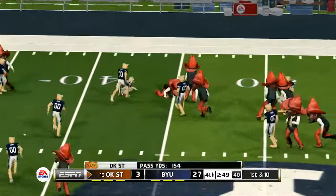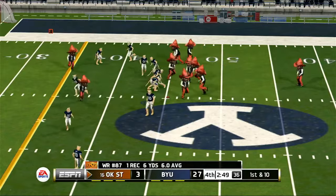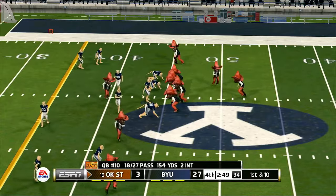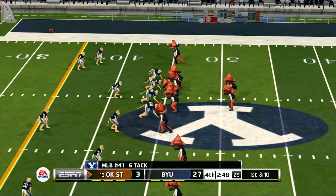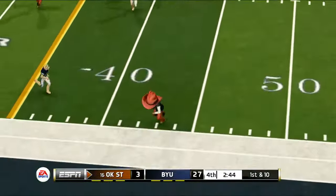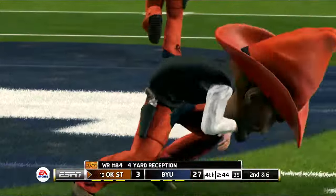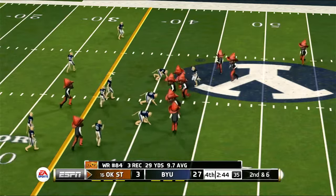Makes the grab past the marker. Call it a gain of 6 yards. That makes it 1st and 10. Out of bounds around the 42-yard line. Gain of 3 yards. That makes it 2nd and 6.